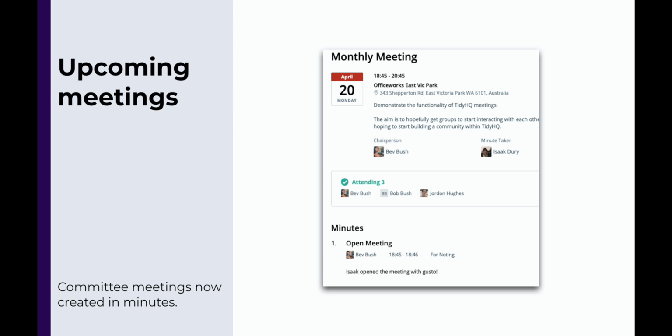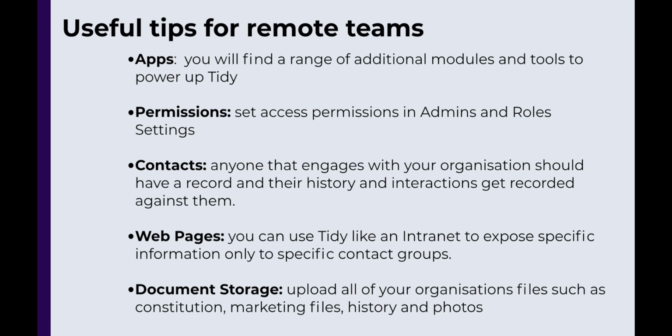A week in the life of the committee will involve different tools for the different actions, depending on the committee roles and what the organisation needs to do to get things done. Here are some more useful tips for running a remote team.